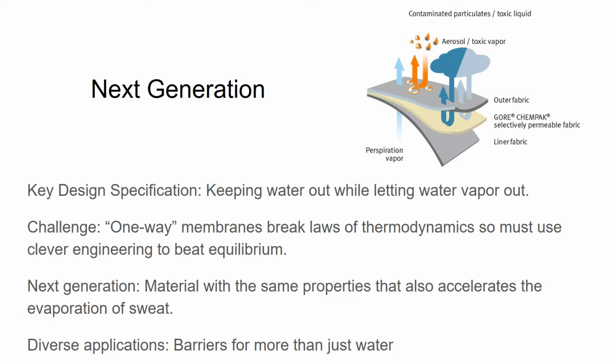In order to promote the next generation of breathable membranes that are water resistant, without trapping sweat, the membranes will need to promote the evaporation of sweat. This might be done by increasing the microstructured surface area for the sweat to evaporate from, or by adding channels for sweat to leave the fabric. But either way, it will rely on more clever design from Gore-Tex engineers.